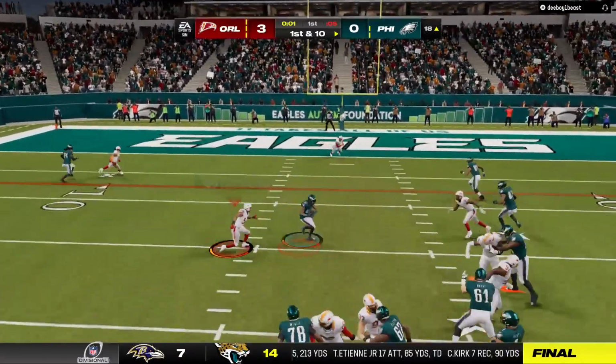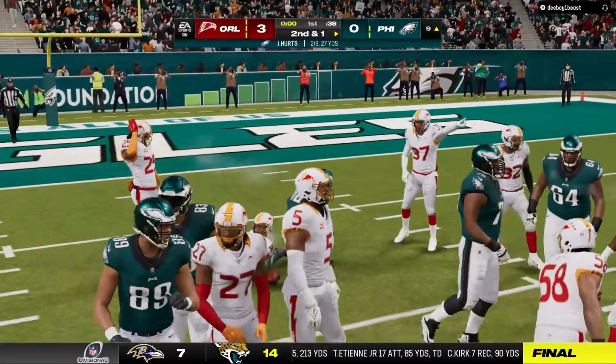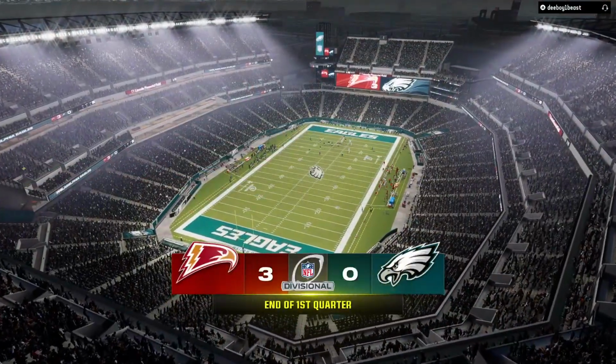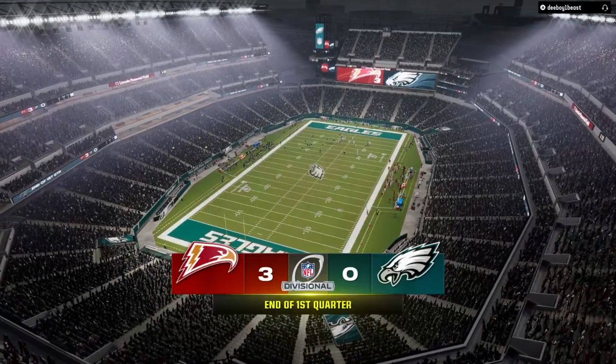They'll throw on 1st down with Hurts. Throwing middle, and it's complete. And he's going to be brought down on what will be the final play of this 1st quarter. 3-0 after 1 on EA Sports.